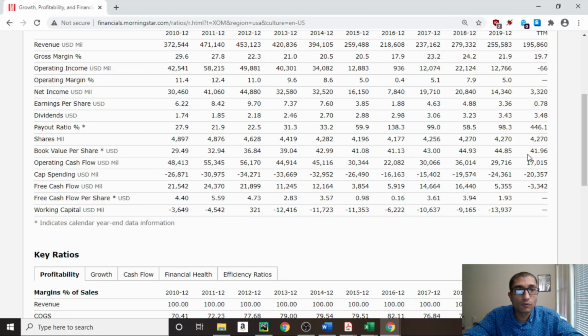However, we have to take this $41.96 per share of book value with a grain of salt because as we saw last week when we were reviewing the risk factors, Exxon mentioned that when it goes to divest its assets, it is going to be hard for Exxon to sell that asset at the price it wants to sell it at. So for example, Exxon may want to divest its assets such as a refinery at $1,000.